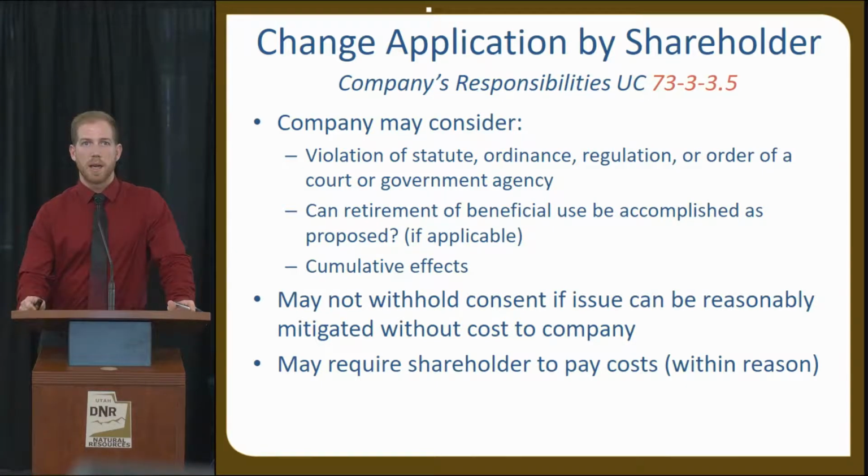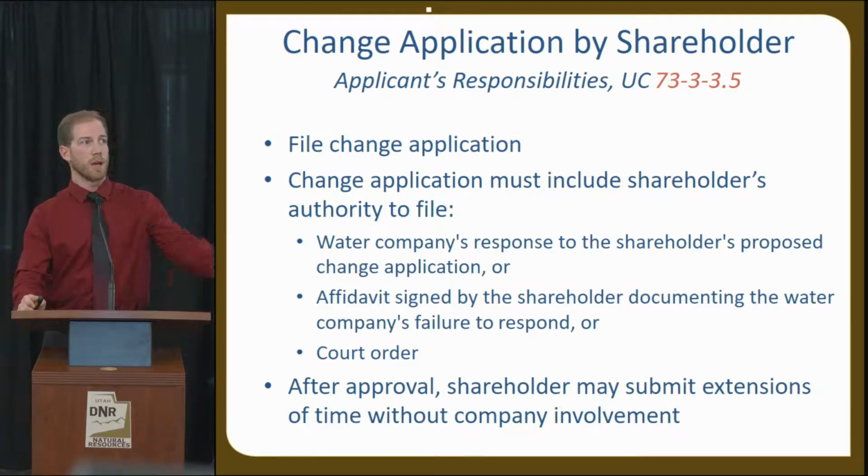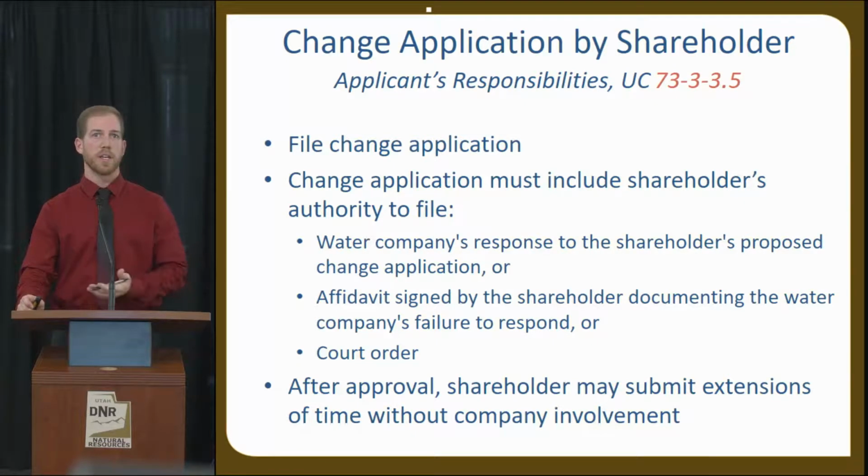As it says here, they may not withhold consent if the issue can be reasonably mitigated without cost to the company, and they can require additional costs within reason to the shareholder. And another little side note, if they can't come to an agreement, sometimes it can move to litigation and be settled in a court to move forward with that change application. So that's step 2, the company reviewing that application. Then step 3, the applicant, once they get consent or once that 120 days passes, can file that change application.